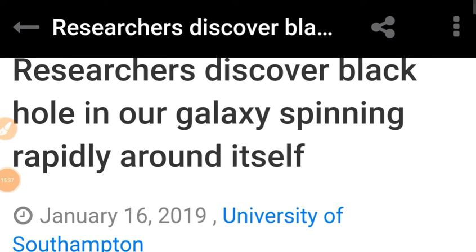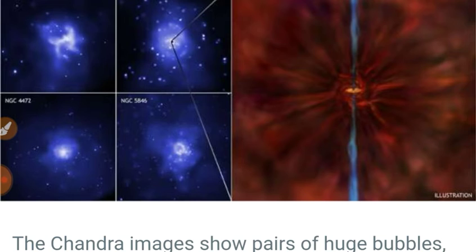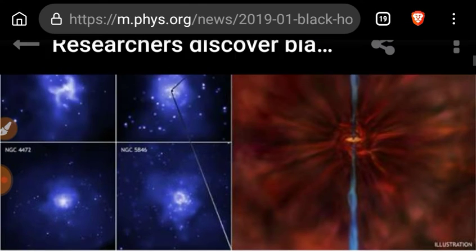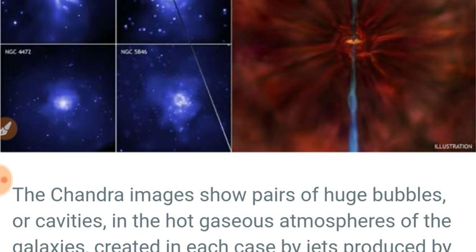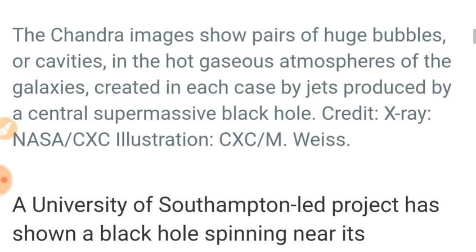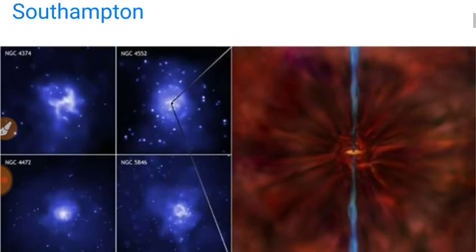Another phys.org article. Rife with artist renditions, researchers discover a black hole in our galaxy spinning rapidly around itself. Okay. I think it's just another idea of not understanding cosmology. We think these things operate the same way that the sun does, you know, made of a gaseous plasma. So yeah, anyway, links to that article also.